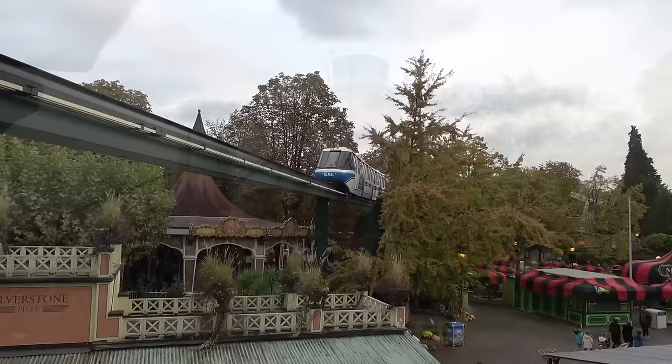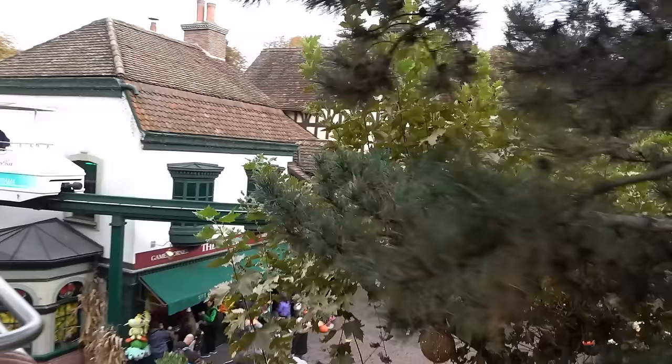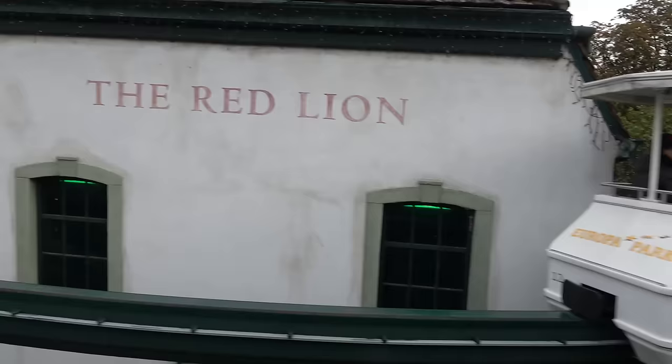Monorail going over the monorail. So you've got two stations on this one. Luxembourg Plaza, which we've just gone through, and we've stayed on to do the full loop round. That's what we got on in Iceland. Nice little loop around England.